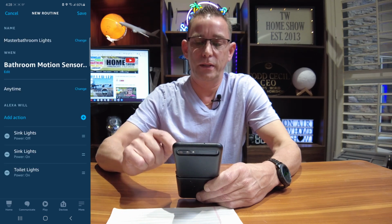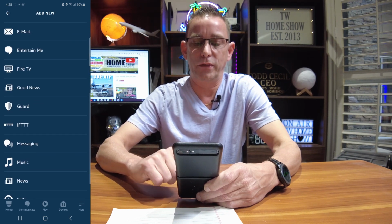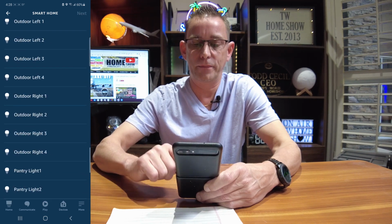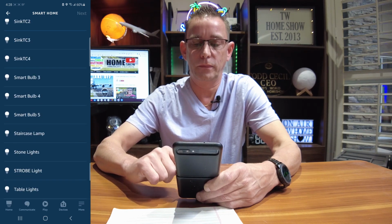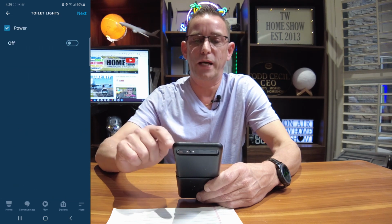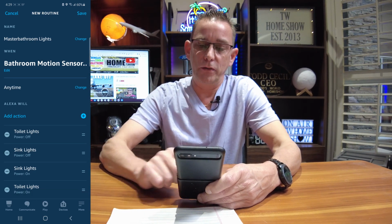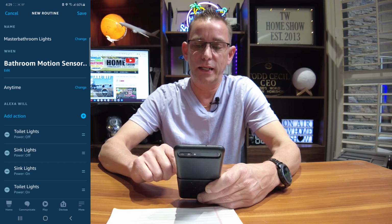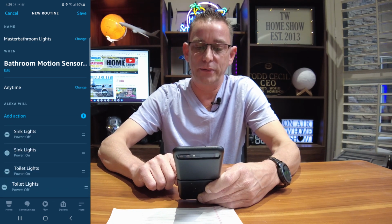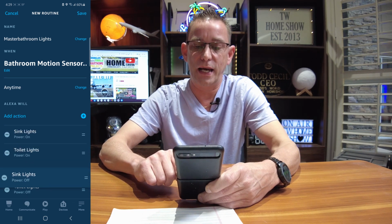Make sure it's off. And then add another action, hit the plus sign again, and smart home device, and lights. It's going to be toilet lights this time. Toilet lights, select that, and next. And we want those to power off, and next. And here, we've got them all selected here, right? If you look at the right-hand side of the column there, by toilet lights, it's got 2 hash marks, equal sign. Hold on that, slide it down, and go on to the other one that says sink lights power off. Hold on that and slide it down.